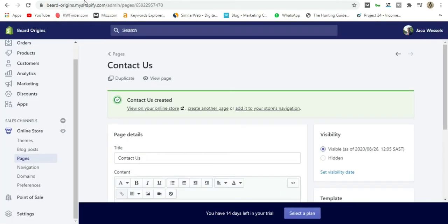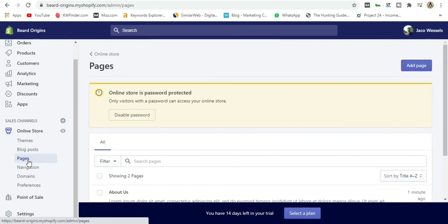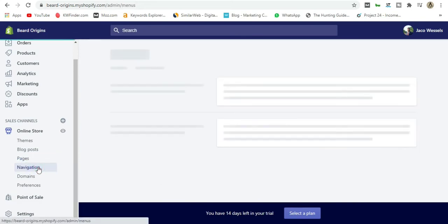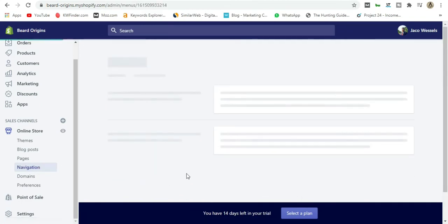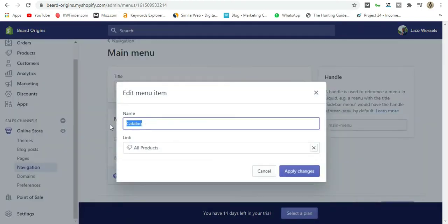And this will send this mail to that sign up email address you picked in the beginning of this video. So now if we go to pages, you will see our 2 pages here, and then if we go to navigation, we have to add those pages to our menu. So now we have this catalog one here, and if we edit it, we can just say shop. Catalog doesn't fit very well. We can just say shop, and we want to take the visitor to all products. Apply.